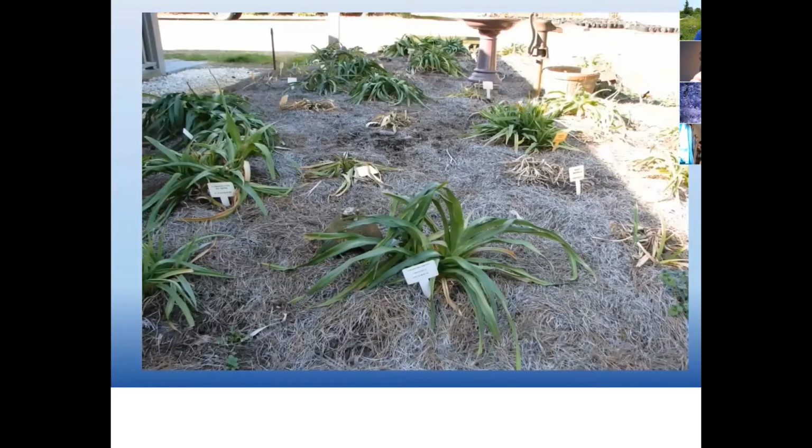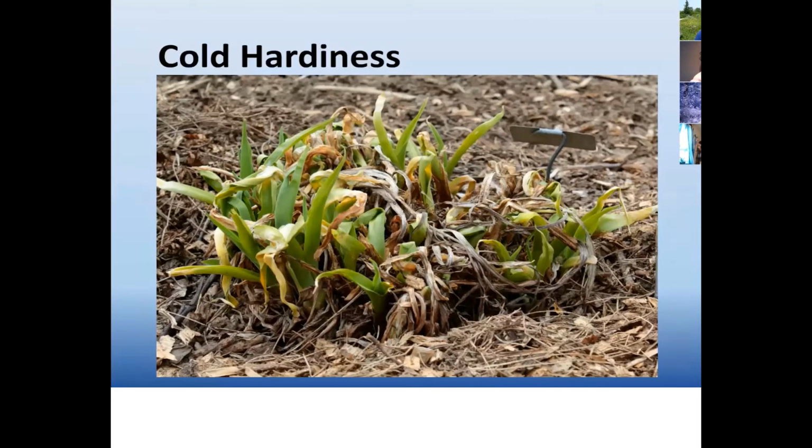So here's a garden with all the foliage types. You can see the evergreens, the semi-evergreens, and then the ones that are totally not evergreen at all. So cold hardiness is quite variable depending on the variety. Some are ironclad hardy, some are extremely tender. So if you're thinking about putting one from Florida in your garden, you might be careful because it may not be fully hardy here. And it just depends.